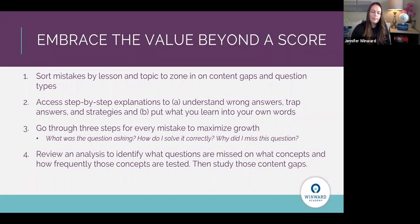Step 4. Make sure that you're either getting support doing this, or you're working with someone who's going to do this, or a student independently can get that support to do this analysis piece. The analysis is critical. Students have to be able to analyze their mistakes. They need to be able to see what was my percentage accuracy broken down by each concept. Otherwise, they don't know what to study.